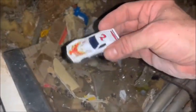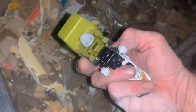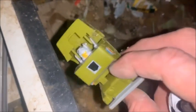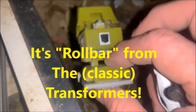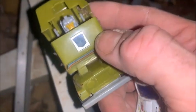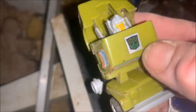Oh, Matchbox car. Yes. See, if I keep picking, I find the stuff. Oh my God, it's a Transformer. Oh my God, it's a classic Transformer. Is it an Autobot or a Decepticon? Let's find out. You put your finger, look at my, sorry about my nails. I'm so sorry. It is, it's an Autobot. No, wait. Yeah, it's an Autobot, right? Yeah.